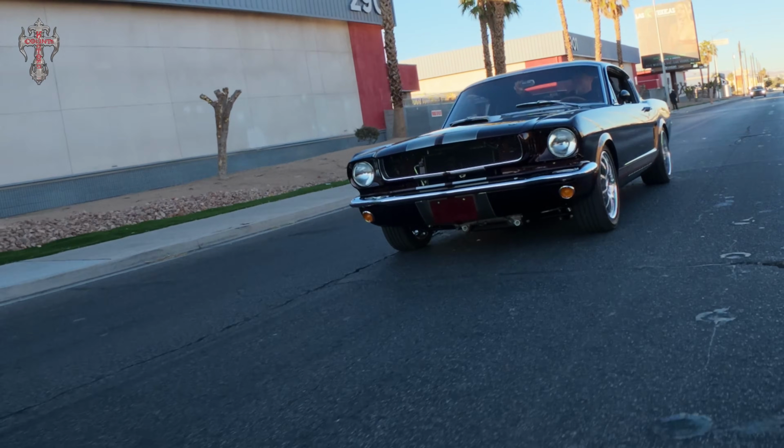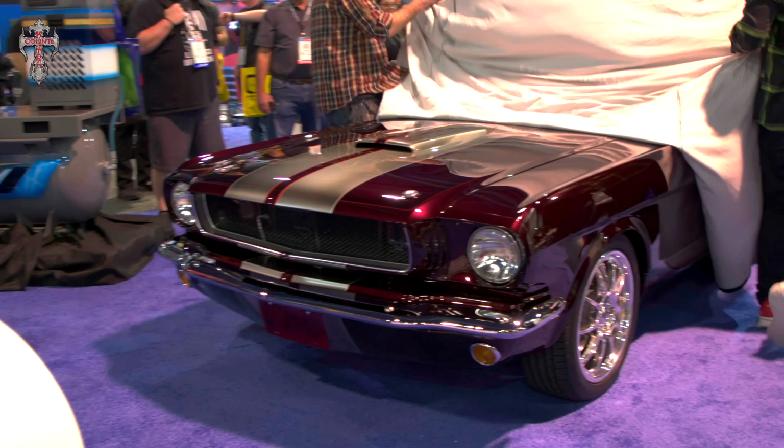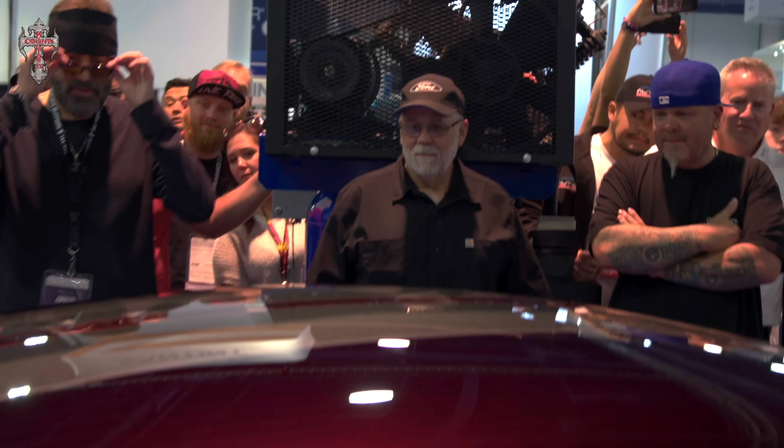One of my favorites that we've done. One of my top 10 favorites that we've done over the years. Now that's the end of that car. That car was at SEMA. It was a beautiful car. Customer's been driving it. He loves every bit of it.